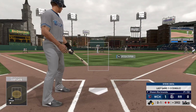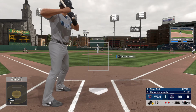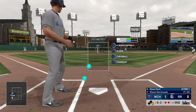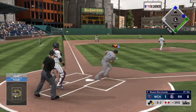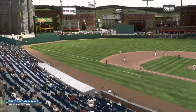0-1. This is why pitching is so difficult. You're cruising along, then you give up a hit. Now you've got to lock in and get this middle part of the order done. Curveball there, this one touching 77 miles an hour. 2 strikes. Another curveball. Smoke toward third. Reined in. Throw to second for the force out, and the side is retired.